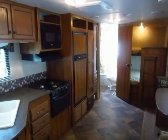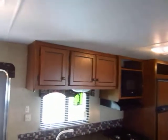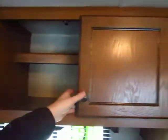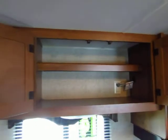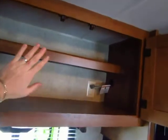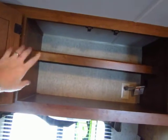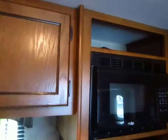The cabinetry in here is simple, but it's very effective. You've got very big, deep cabinetry. Let me open that up and show you what I mean. Now, it's big enough that they put an extra shelf in there, but what's nice is they pushed it back about halfway, if you notice that, so you can keep some small stuff up there, small stuff below, and big stuff in front. It's very well thought out and well planned.